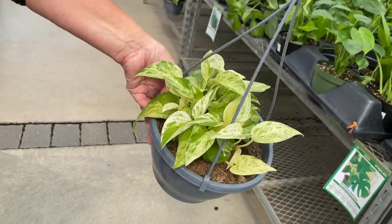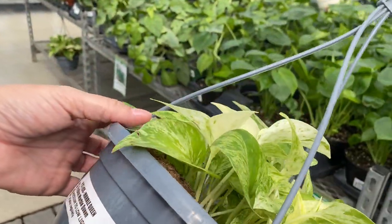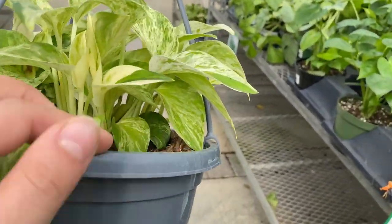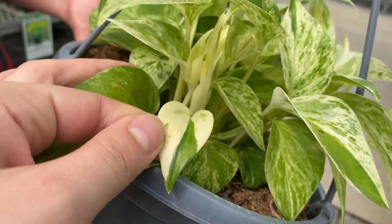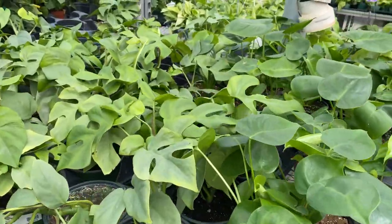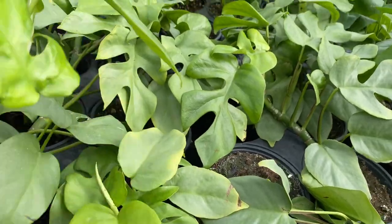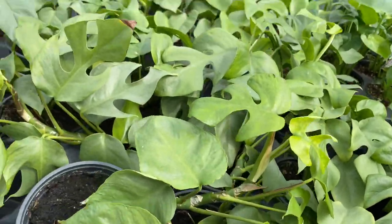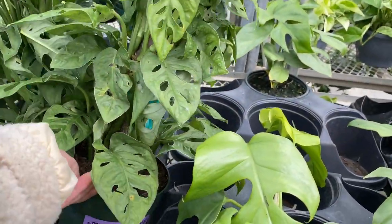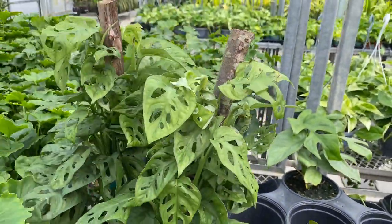It's Marble Queen. It's cute. It's gotta be Snow Queen or something. Well, Snow Queen isn't really a thing. It's just like a more variegated Marble Queen, but it is very variegated. And that looks cool there. And then some, yeah, yours are cooler though, in my opinion. Got lots of Raphidophora tetrasperma for $24. That's actually really cute, this little Monstera Adansonii totem for $49 with a very natural looking pole.